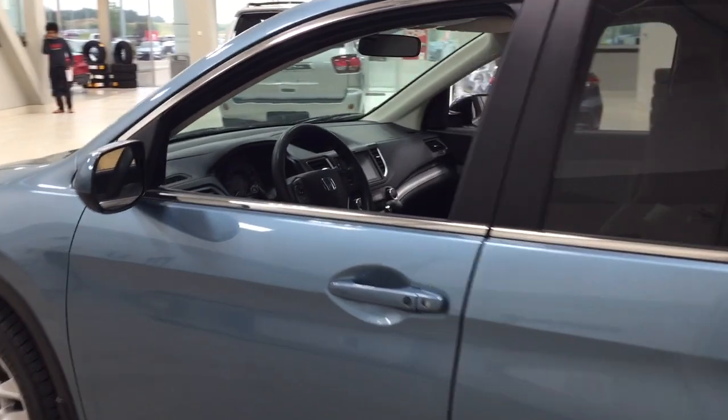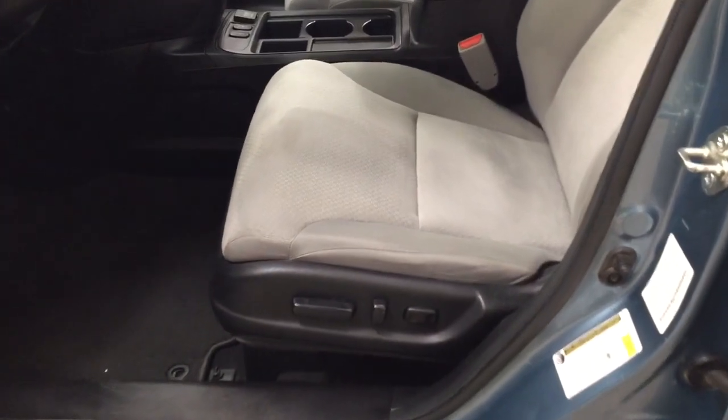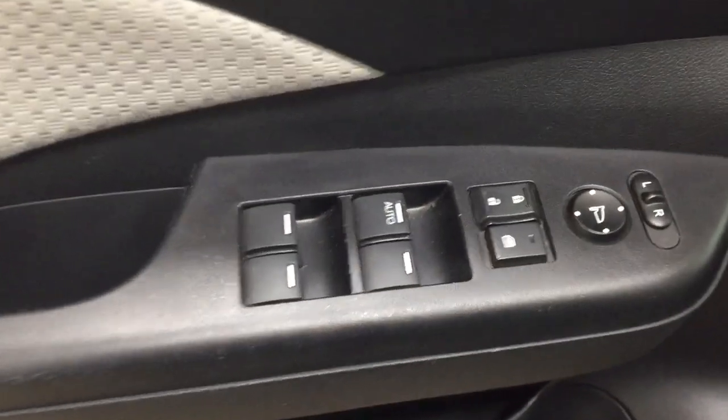Now, taking a closer look just at the front dash as well as the front seats, you have your cloth interior, power driver's seat with lumbar support. You have your lane watch feature, which I'll show you a little bit later on here. Eco on, traction control on and off. And then on the inside of the driver's side door, you have your mirror controls, window locks, power locks, and window controls.